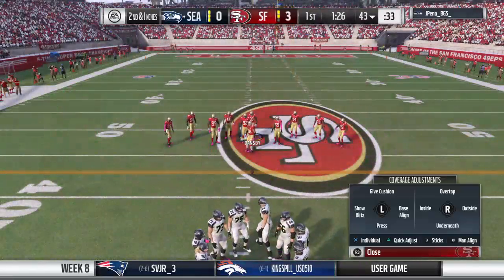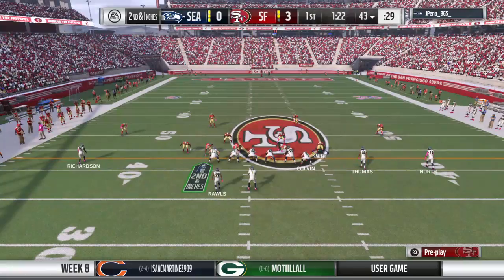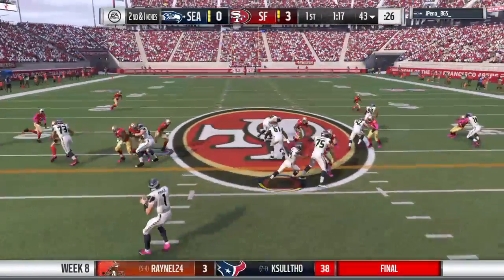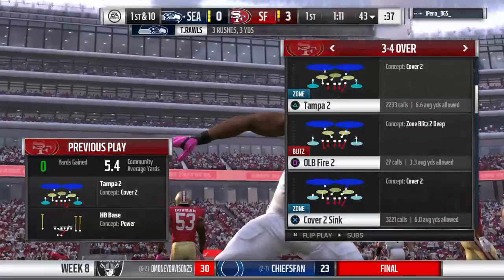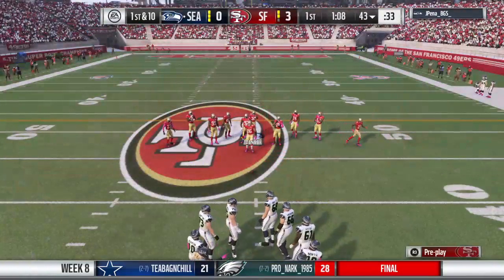As long as you go through your proper reads and progressions, the drag route can be one of those old reliable plays because usually it's good for a good chunk of yardage, as we just saw there. And those guys like it, right? They can get the ball with a full head of steam. Especially against man coverage, because in man coverage, they're typically running away from someone and not worried about traffic coming out on the other end. So here we go, 1st and 10 now.